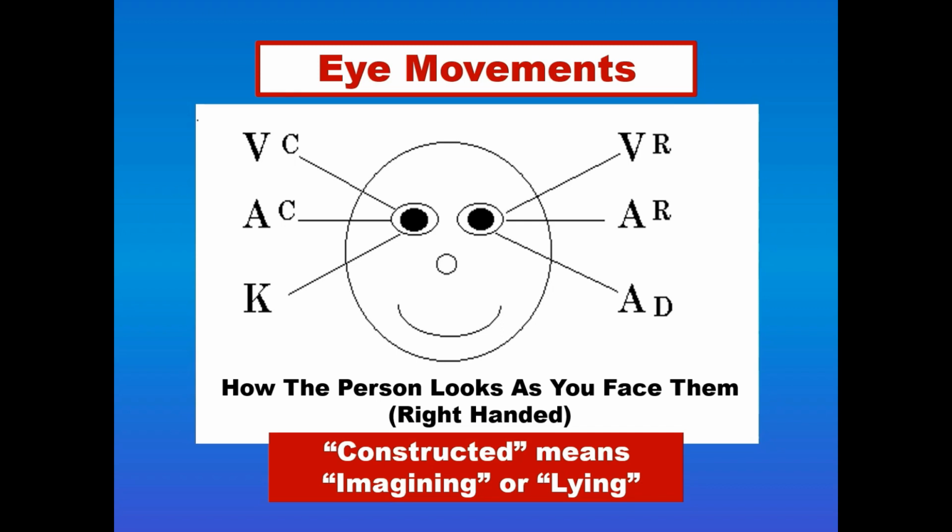Remember, we were trying to figure out if someone was visual, auditory, or kinesthetic as their primary system when they were talking by listening to the words they were using. Did they use visual words, auditory words, or kinesthetic words? You can also talk to them, and if they tend to look up most of the time when they're talking, they're more visual. If they tend to look off to the side when they're talking, they're more auditory. And if they tend to look down and off to the side, then they're more kinesthetic in their basic approach.